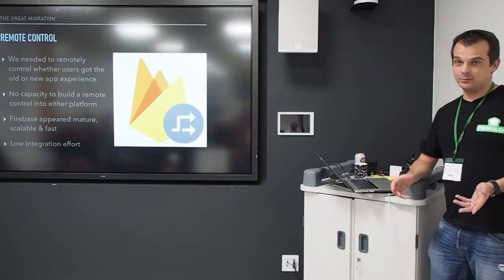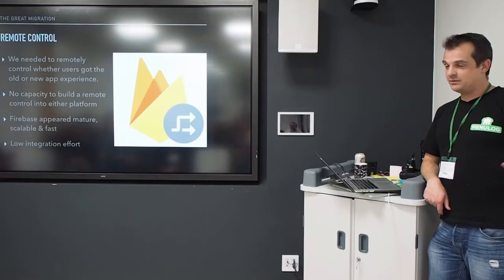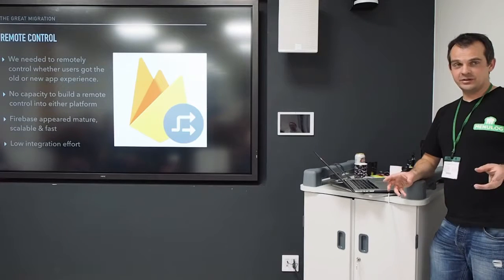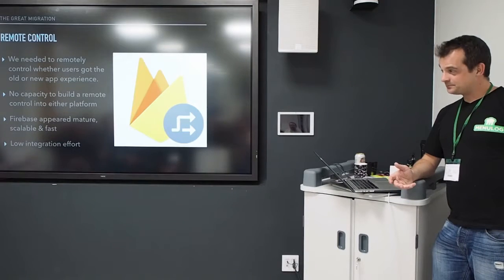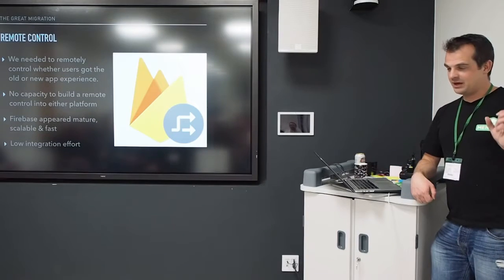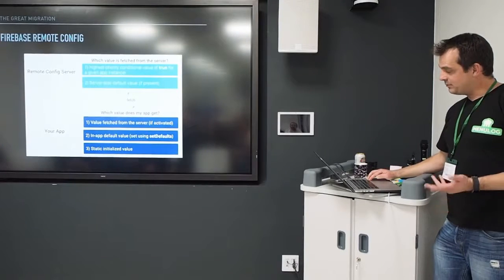So we went with Firebase because it was mature. It had been out for two years. Firebase Remote Config had been out by that point. And after testing, it appeared to be scalable with fast response times. It was all CDN'd around the world, so wherever people were, it seemed to be a decent experience for the end user. And it was a pretty low integration effort, so it was a case of adding one dependency, and the code that was needed to manage this was very limited. So we went with Firebase Remote Config.